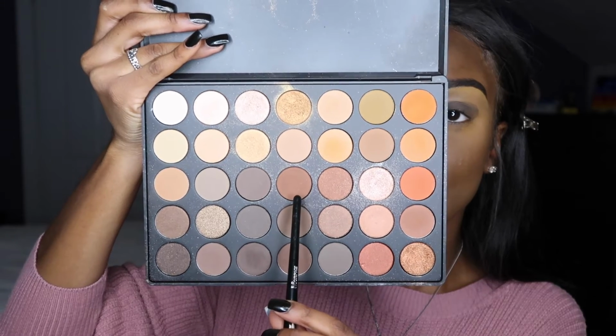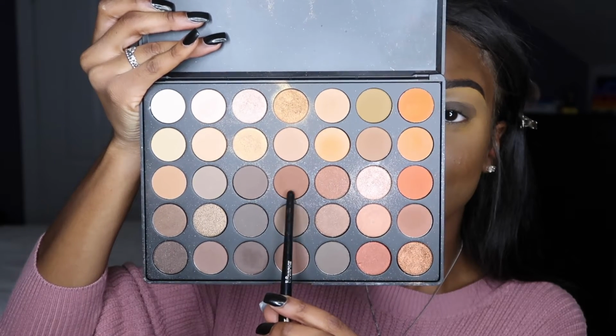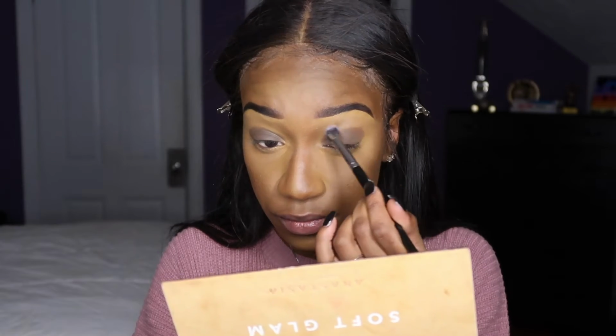So now I'm going to take this warm brown shade and I'm applying that right above the last color just to help blend that out.